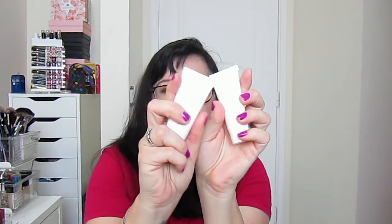And then you also get a couple. This is a day cleanser and a night cleanser to go along with it. Let's see. And the day cleanser retails for $29.95 and the night cleanser is $35.95 for full size. That's it.